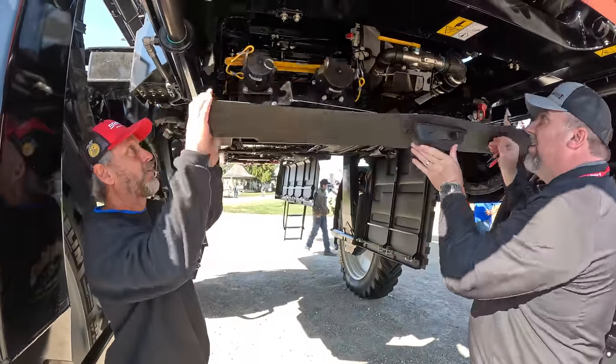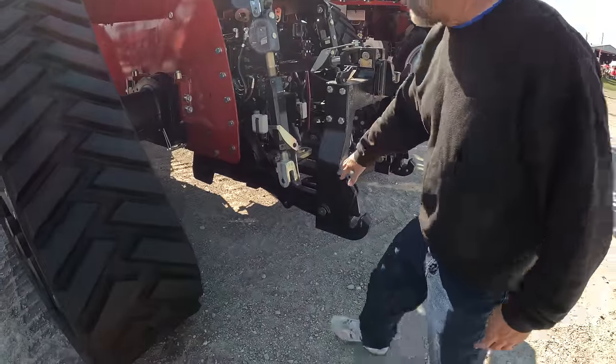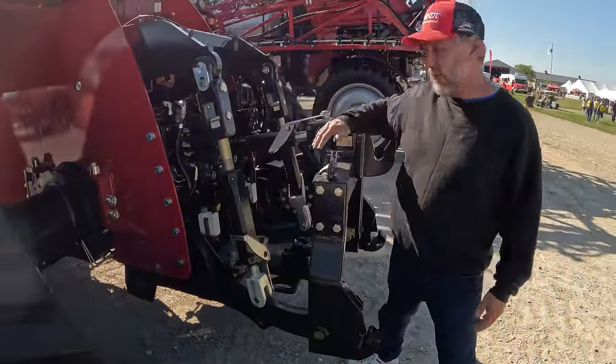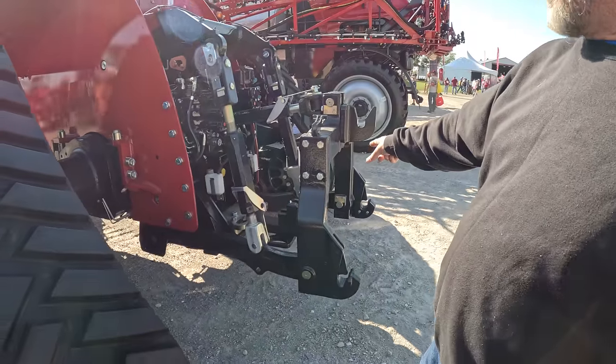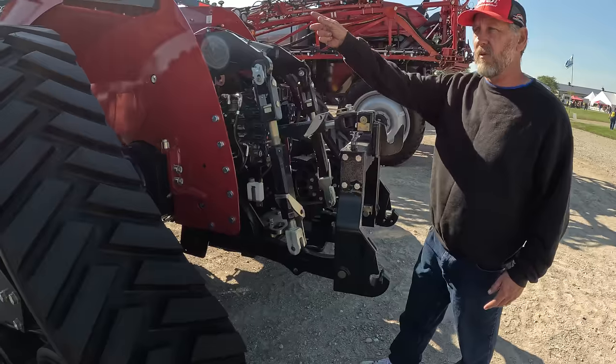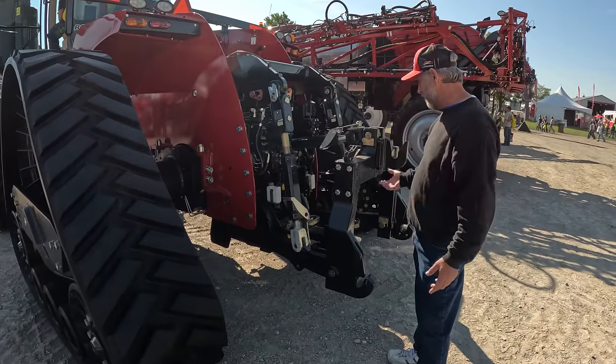And then, like you said, Robert, that's what he's saying about clearance. Yep. What's a three-point hitch? This is a point, and then you have your top link, because that's the third point. You got a quick attach here. So instead of putting a pin in, like some of the other equipment, this can lift up and catch everything.